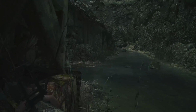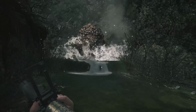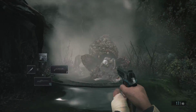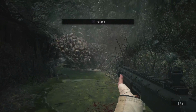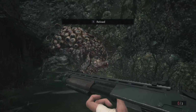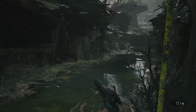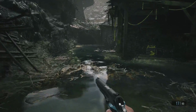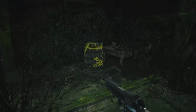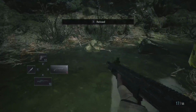And first thing we're gonna do, wait for him to pop through. Shoot him once. Shoot him twice with this. I guess I gotta do that. Now we'll run. This whole area is gonna open up. So we'll head up and grab whatever we can find. Just kind of make your way around the area.